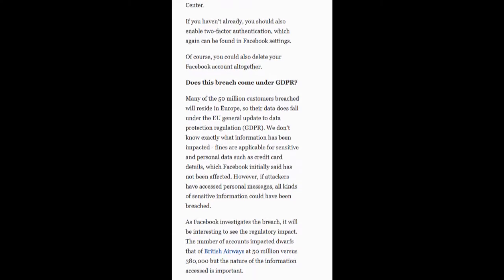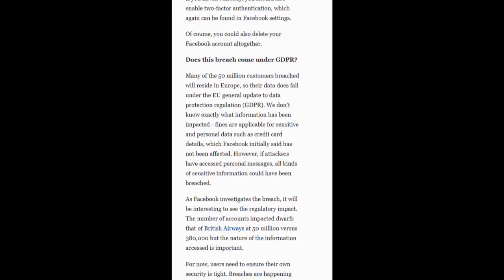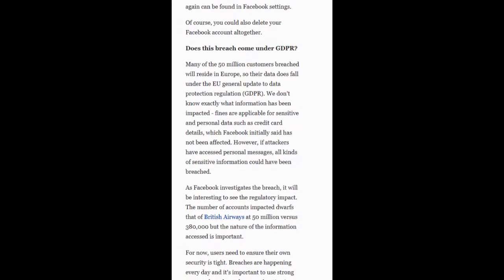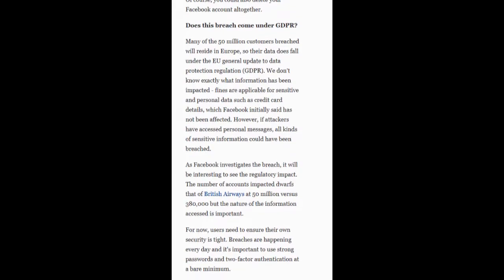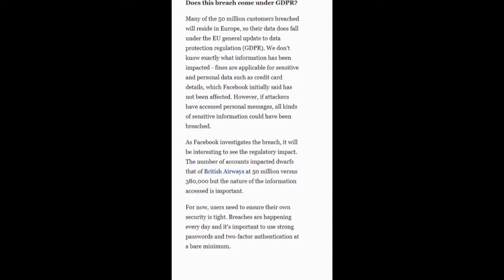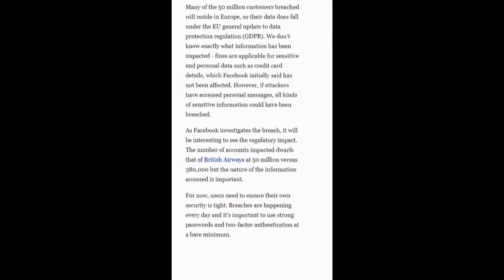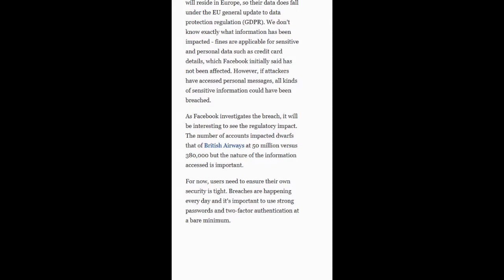As Facebook investigates the breach, it will be interesting to see the regulatory impact. The number of accounts impacted dwarfs that of British Airways at 50 million versus 380,000, but the nature of the information accessed is important. For now, users need to ensure their own security is tight. Breaches are happening every day and it's important to use strong passwords and two-factor authentication at a bare minimum.